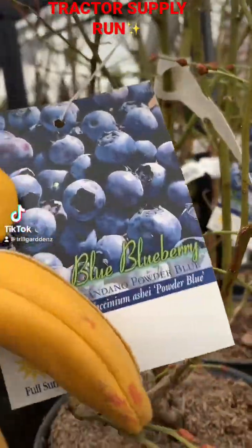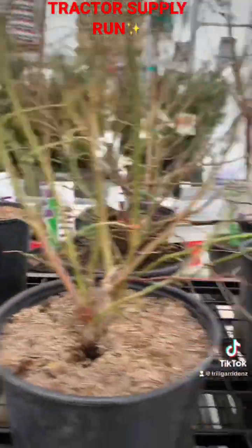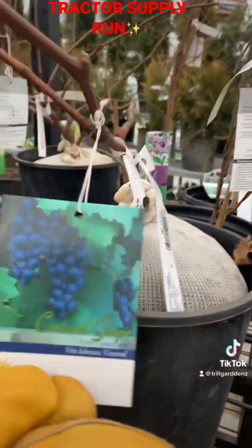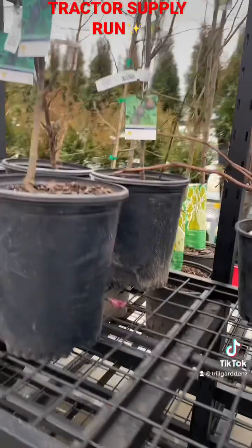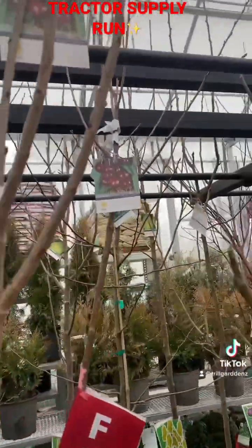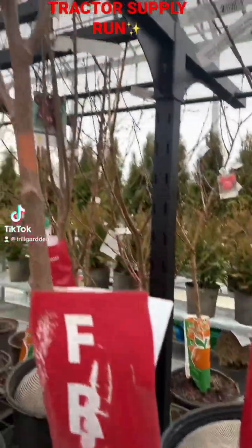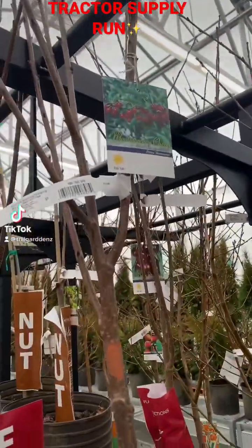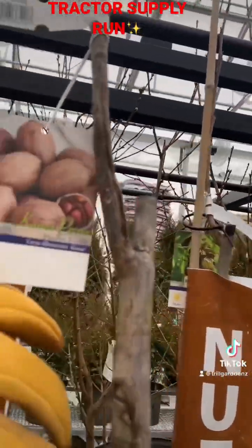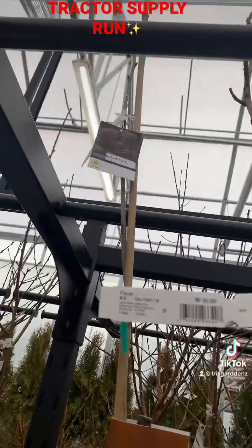Okay, so they do have some blueberries out already. I did also see some Concord grape. There we go. And then they also have figs out. And then these are some North Star cherries. North Star cherry, Montgomery cherry. They have some different nuts. Over here, they do have a couple different nuts.